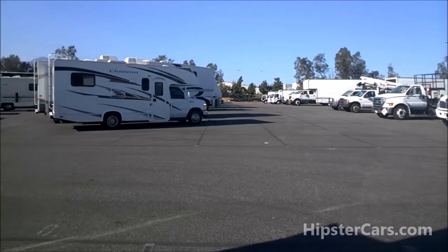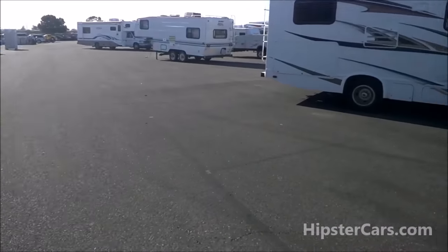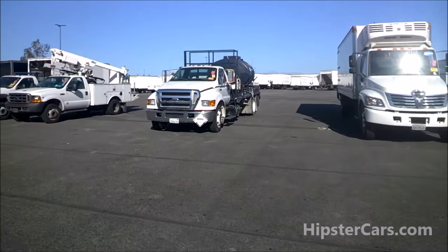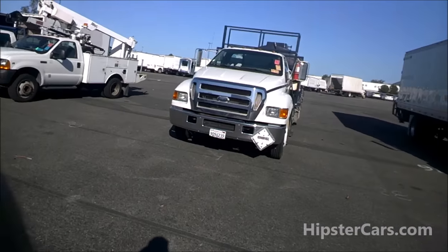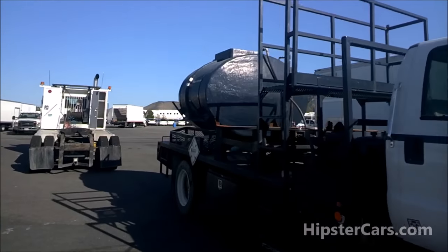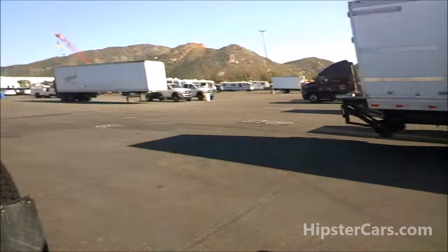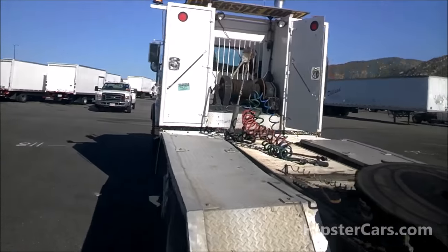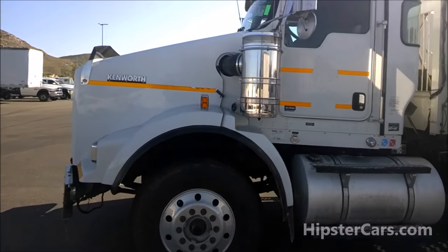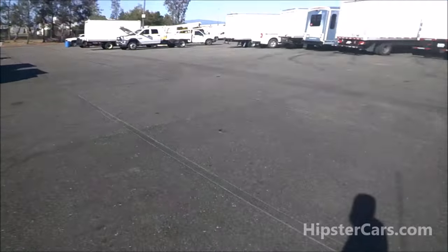Nice out here. Okay. That StarCraft pop-up is interesting. That's probably where they'll have free pizza tomorrow. If you work it out just right, you can go to the other one, bid, and come here and get the free pizza. What is this? Some kind of a pump truck? 4829. Bake over petrolite. Well, it's probably for hauling fuel then, huh? What is this though? Put that big winch on it. I knew it was an older Kenworth. This one is most likely ran off the road.